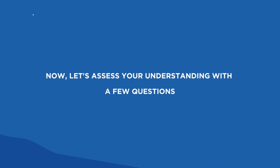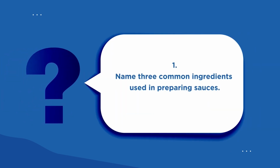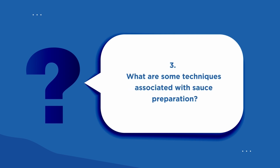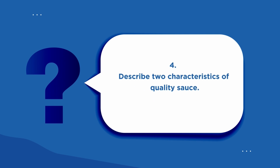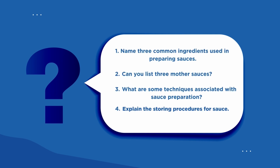Now, let's assess your understanding with a few questions. Name 3 common ingredients used in preparing sauces. Can you list 3 mother sauces? What are some techniques associated with sauce preparation? Describe 2 characteristics of quality sauce. Explain the storing procedures for sauce. Think about these questions to reinforce your learning.